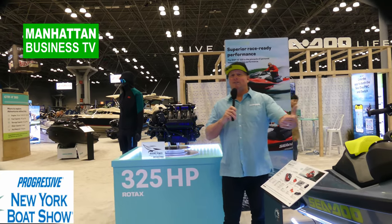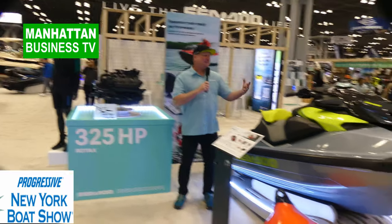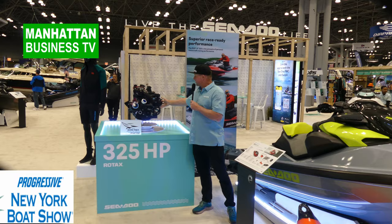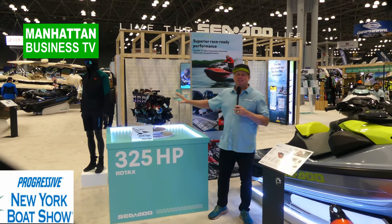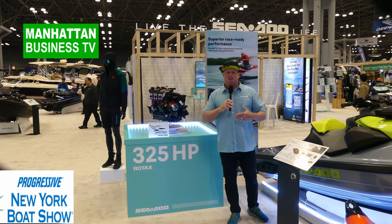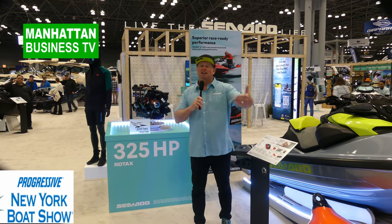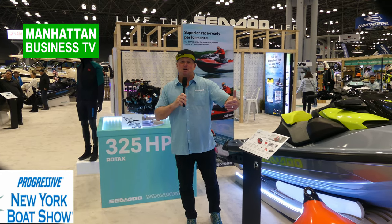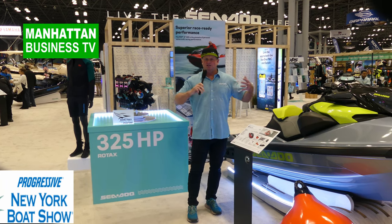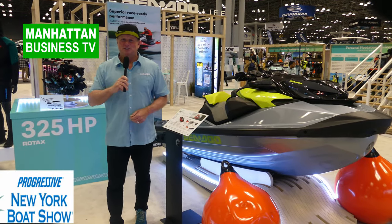Okay, if you're into going fast, maybe you're a Fast and Furious fan, we have the watercraft for you. We have the Sea-Doo RXPX with 325 horsepower. It's a 1.6 liter Rotax engine with a brand new supercharger, 325 horsepower, the most power in the watercraft industry, capable of accelerating from idle to 60 miles an hour in 3.4 seconds. So if you need a watercraft to really get your adrenaline flowing, the Sea-Doo RXPX is that machine for you.